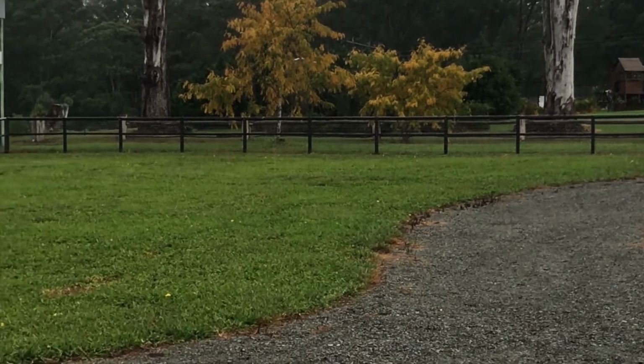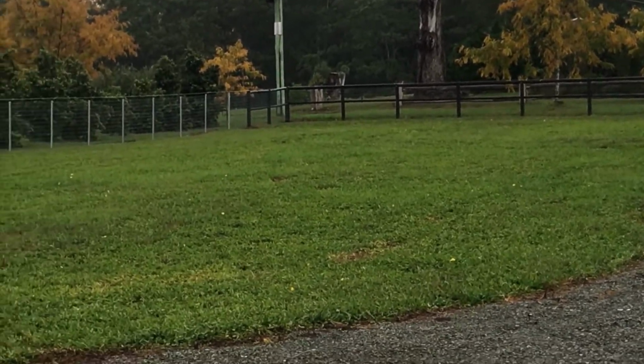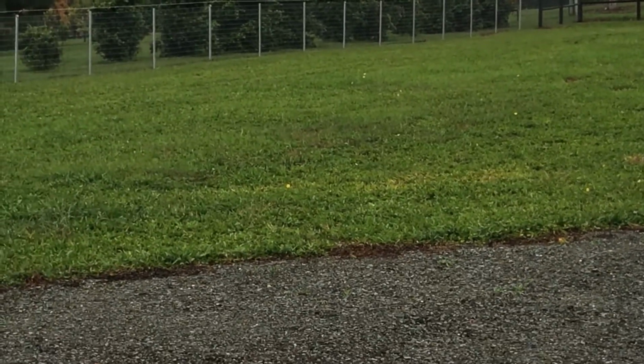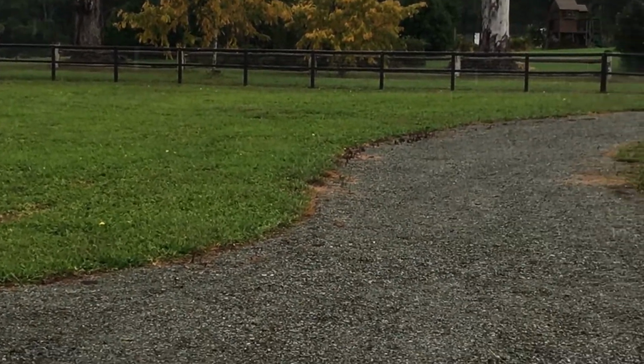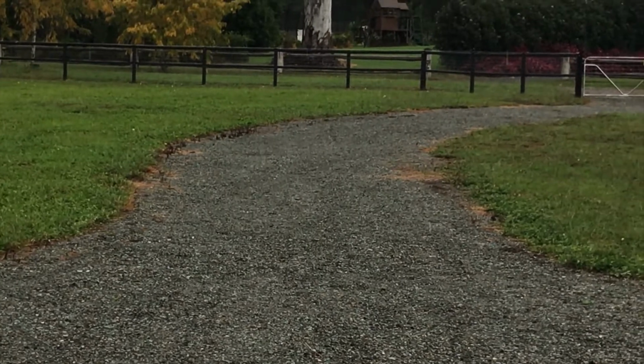A little bit wet today. Perfect day to be in the shed cleaning up. Even though I could think of better things, but it's a job that has to be done.